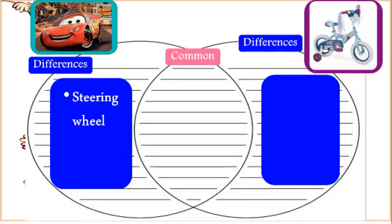So, yes, we said that the car has a steering wheel. We move the car with the steering wheel, and we move the bicycle with our leg. We use the pedal. We move the pedal with our legs to let the bicycle move. Yes. In the car, we have a door. We open the door to ride the car. But in the bicycle, there is no door. It's only one small seat to one person.